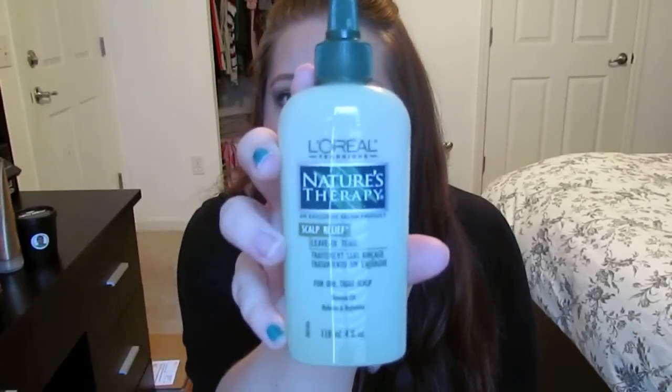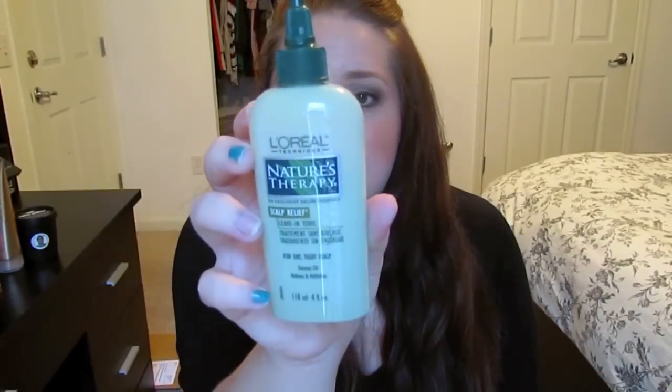Therapy Scalp Relief Leave-In Tonic for dry, tight scalp. And it has tamanu oil and it relieves and refreshes. This is what it looks like. I got this at Sally's, and when I got this, I don't know why, but I was kind of skeptical, but I was like, why not? The lady recommended it, I should try it. And I was really pleasantly surprised.